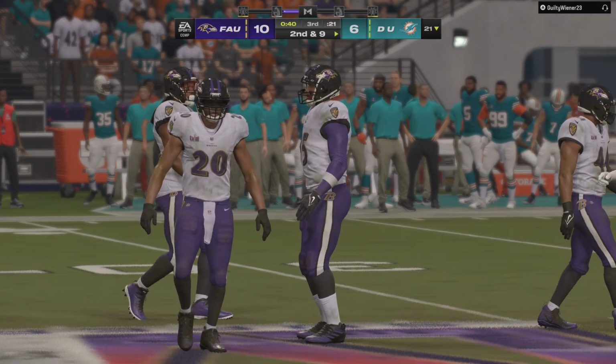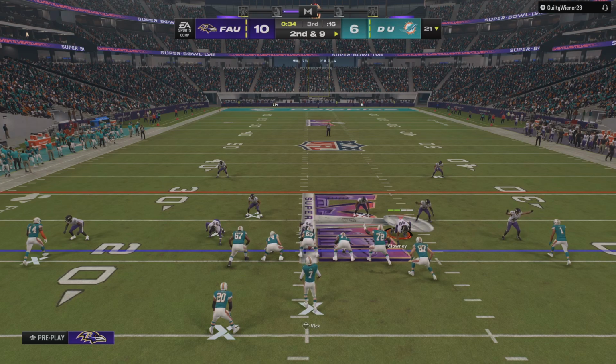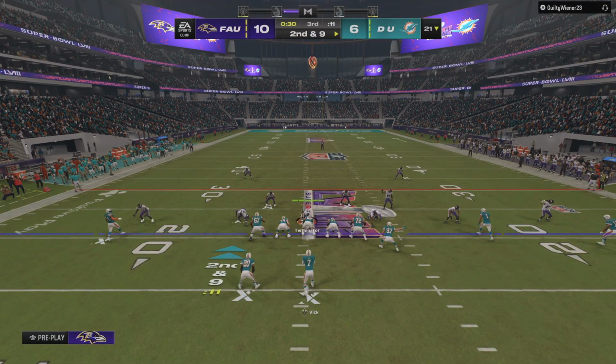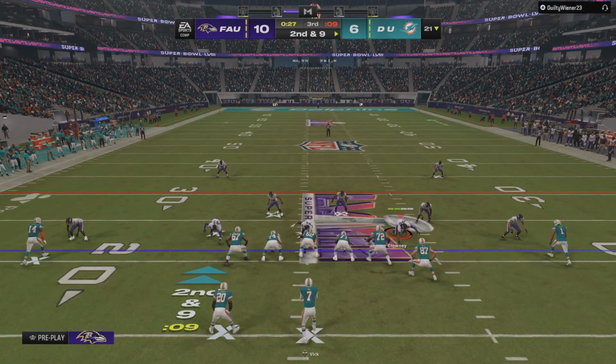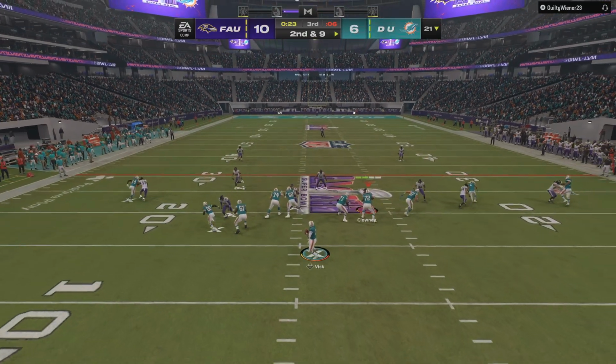Tackle made there by Myles Garrett. He continues to struggle to find a crease to break off a big one and might need to just put that aside and just try and ram his way forward and get what he can. 19 tight. From the gun, Vick.